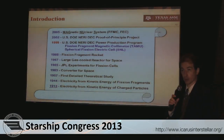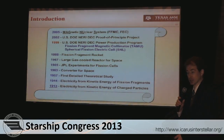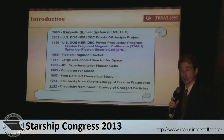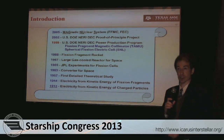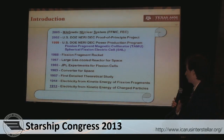Jet Propulsion Laboratory experiments were successful in demonstrating principles, but they haven't been able to demonstrate efficiency in those times. Superconducting magnets were not there, other enabling technologies were not there, so the research slowed down. And every 10 years or so, enabling technology appears and there's a little bit more advancement as far as converting fission energy directly to utilizable form.